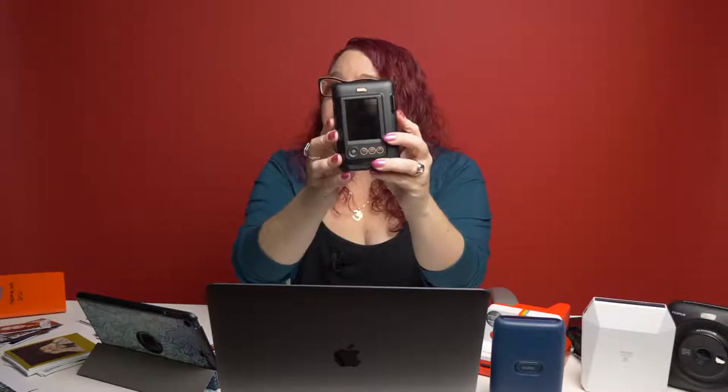So on here, you have your power button. You have buttons on the back so that you can print or preview images, and there's a full menu system. You can do exposure compensation. There's built-in filters that are kind of similar to, you know, think about like an Instagram filter. You could shoot in black and white. There's Vivid. There's just some different options in there for you to play around with. So this is a camera. It's a hybrid camera. So there is a digital sensor in here, and there's a spot to take a micro SD card.